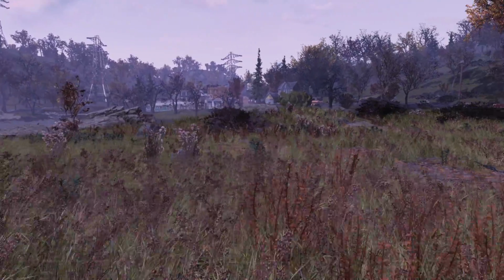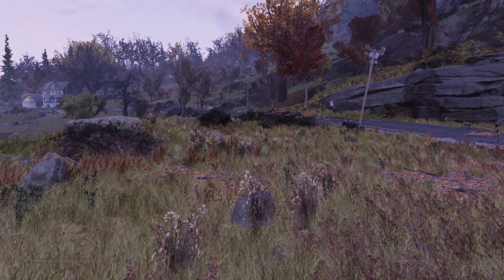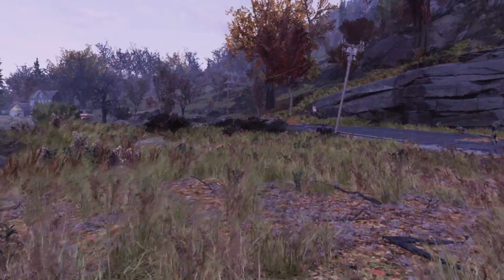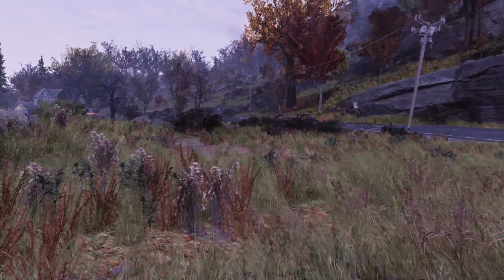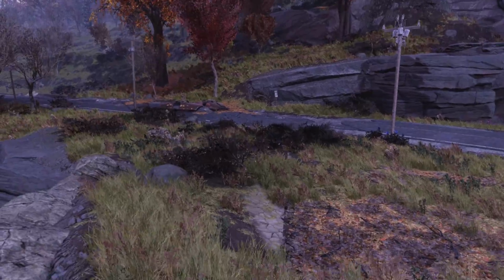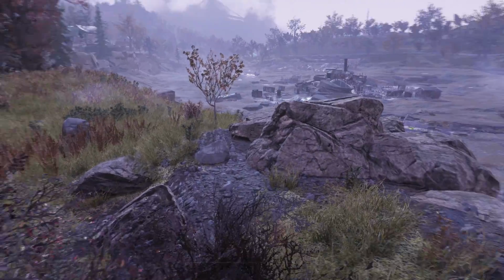The only thing I deal with here is mutants. Super mutants walking down the road and wild mongrels, but the super mutants tend to be pretty weak, even though the one wasteland thing is going on. They're still a bit of a pushover, so I haven't had too many large issues with that.